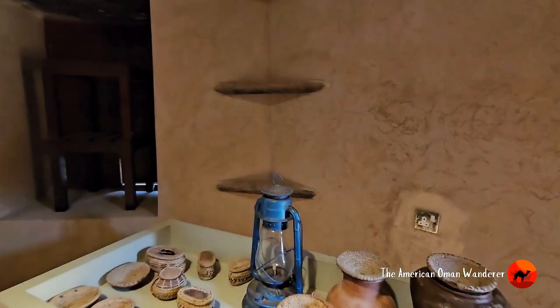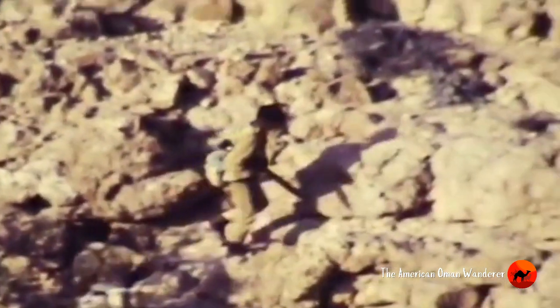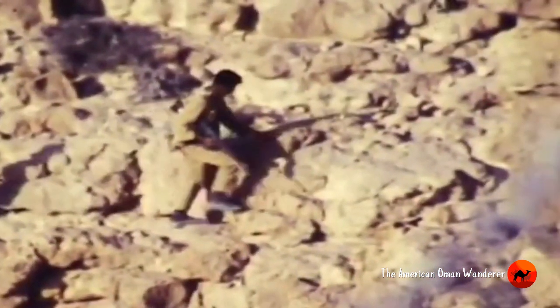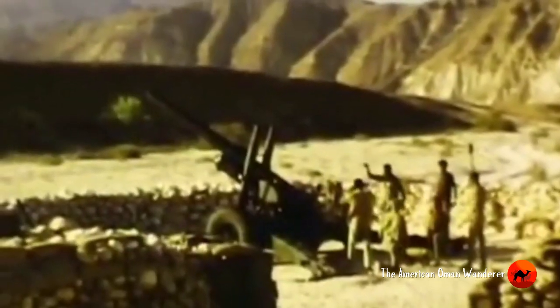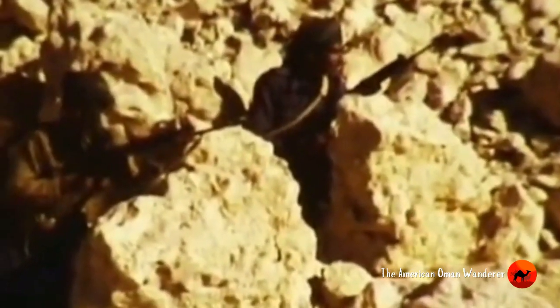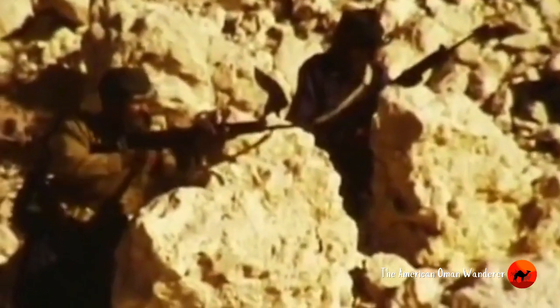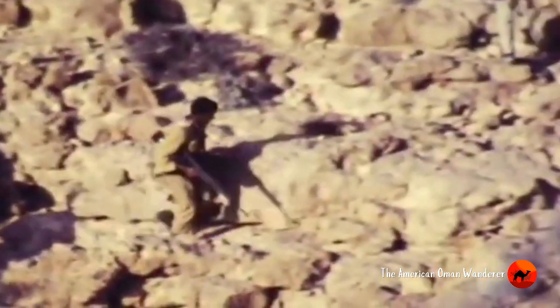And while none of that sounds too pleasant, the most famous battle in the history of Mirbat took place in 1972 during the Dhofar Rebellion, when a group of communist insurgents attacked the town. The defenders of Mirbat were seriously outnumbered and outgunned. However, they managed to hold off the attackers thanks to their superior training and tactics. To this day, the battle is celebrated as a heroic victory for the Omani armed forces.